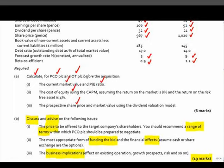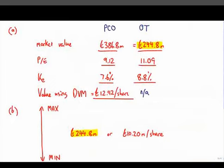We're not going to write up a whole answer here, we're just going to show the basic approach with all of the calculations that you would have drawn on. In the first bit of part B, we need to come up with a range of values and then to determine what the price to be offered will be. The numbers that we've got to work on from part A are actually fairly limited. We've done a lot of calculations, but the only valuation figure we've got for OT is the 244.8 million, or £10.20 per share that we started with.